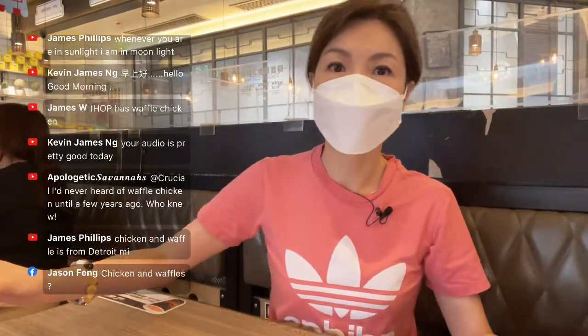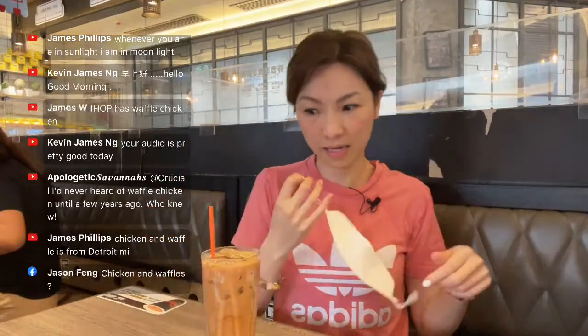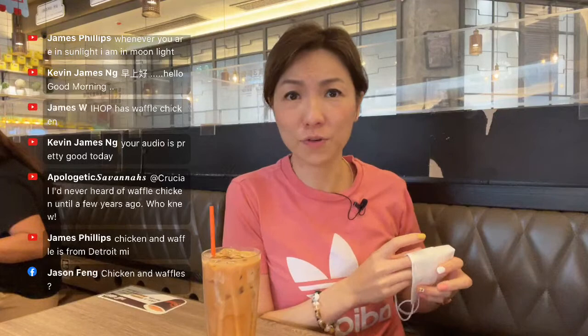Okay, so in Hong Kong, don't take off your face mask unless at least your beverage is here. There's undercover cops that can actually give you a ticket.